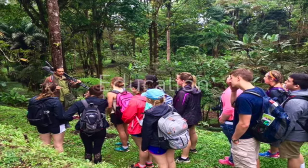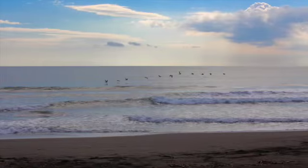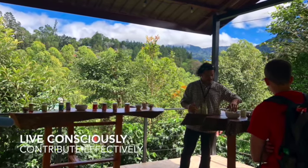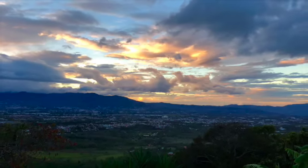Education is one of the most fundamental parts of protecting our resources for the present and the future. With the knowledge you'll gain from your study abroad experience, you'll better be able to live consciously and contribute effectively. Experience Costa Rica. Pura Vida.